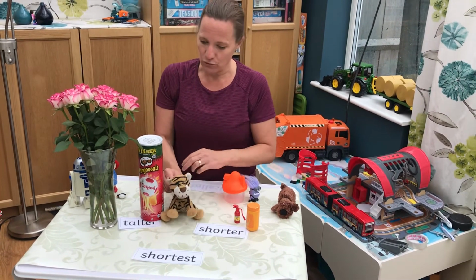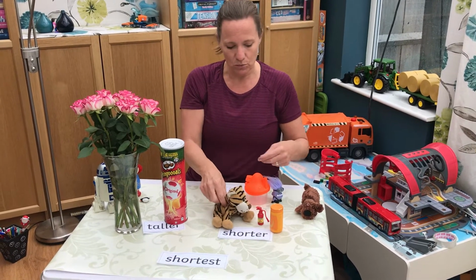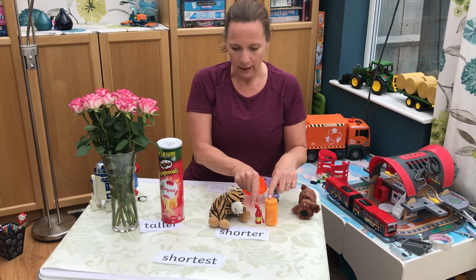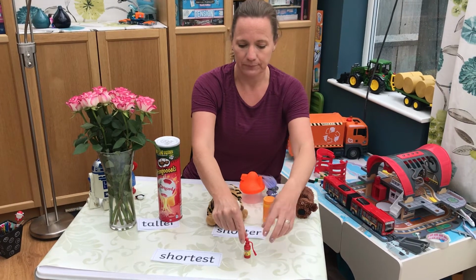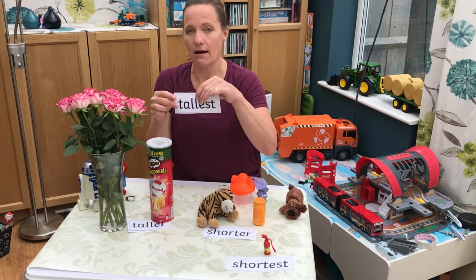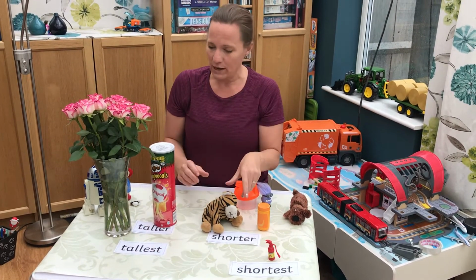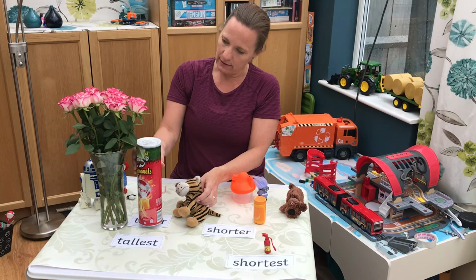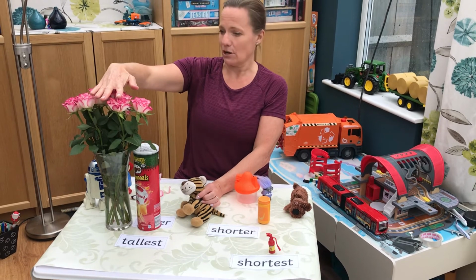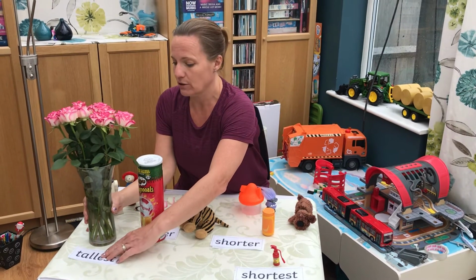Okay, so Strawberry, looking around, which one is the shortest? So these are the shorter ones. Which one is the shortest out of these two, the marmalade or the fire extinguisher? The fire extinguisher is the shortest, isn't it? Right over here, this is the shortest. Now, which one is the tallest now? So here are the tall objects, the taller objects. Which one though is the tallest? If I put them together and compare them, we can see, look, the vase of flowers are much taller than the Pringles. In fact, they are the tallest object we've got. So there we go.